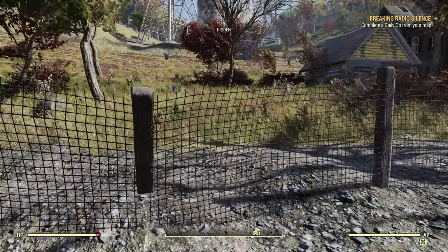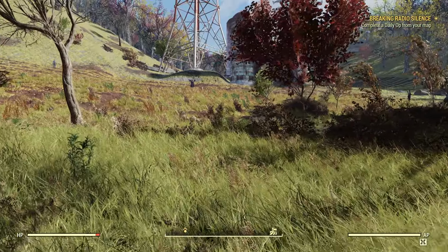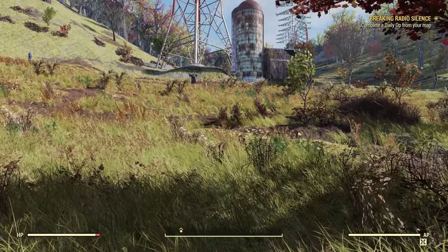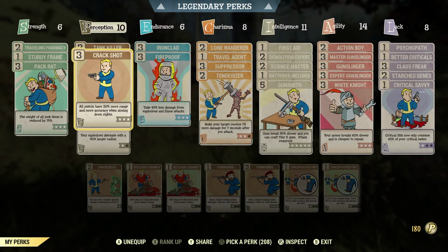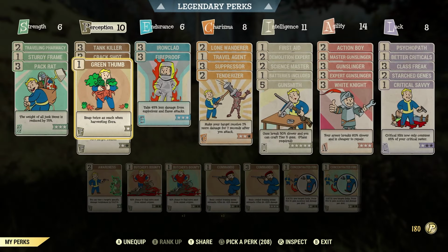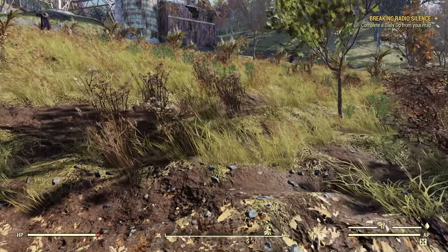So we're here at the Silva Homestead, and we're going to get some crops in terms of corn and razor grain. Now, I'm going to show you a perk card that'll help you out a lot. It's right here, called Green Thumb. It's under Perception. Reap twice as much when harvesting flora. So instead of 1, you pick up 2. Okay? And if you're a herbivore, definitely a must-have. Even if you're a carnivore, it's good to have in your back pocket if you don't have it equipped. It is so useful doing these daily weekly challenges.